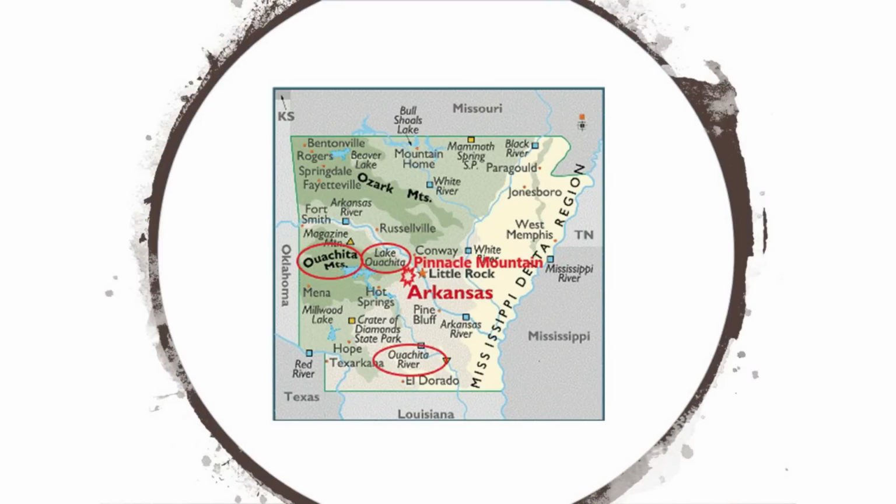With a straight line distance roughly of 135 miles northeast of the Texarkana metropolitan area, just slightly west of the state capital in Little Rock, in Roland, Arkansas, there's a special site known as Pinnacle Mountain that hasn't been brought forward into public awareness and represents how sacred ancient sites are deliberately covered up.